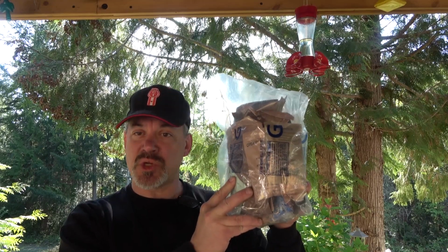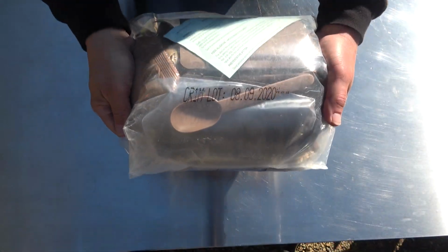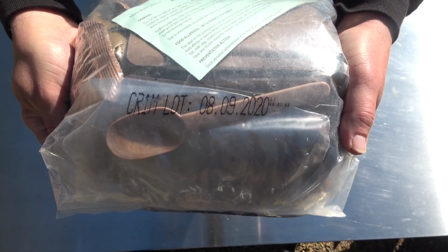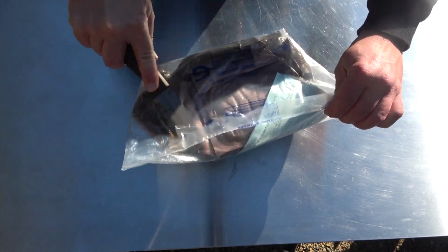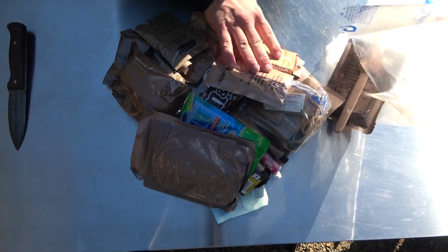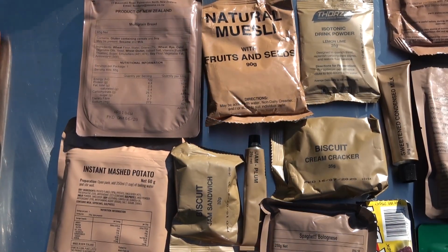This is a 2021 build, so reasonably fresh for what I normally eat. It is super sunny out, but maybe you can see, it's hard to see the camera here. We got an 8/9/2020 is the date on this guy. Wow, these things always have a ton of stuff in them. Right here we got her all spread out.